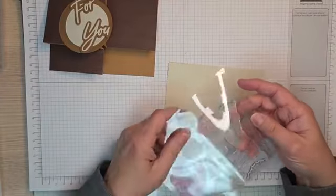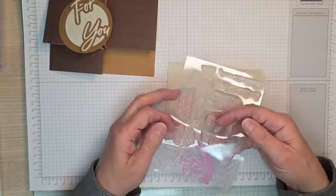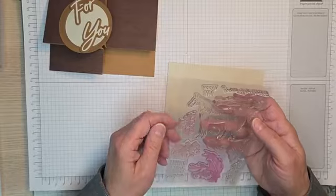Alma says, I'm making a template, so I'm writing measurements on it, folded nicely. Awesome. Good to hear.